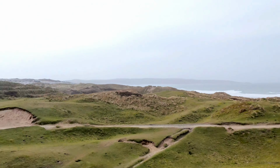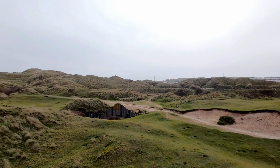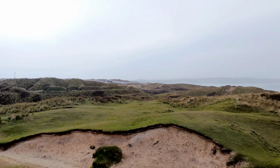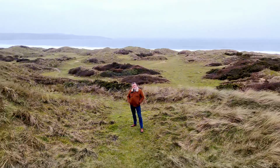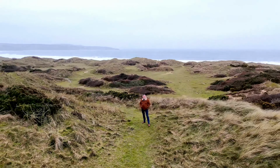Imagine walking your dog through the serene, windswept dunes of Upton Towans, only to discover that this tranquil landscape once played a crucial role in saving lives during World War II. I'm Pete. Welcome to the hidden history of Operation Starfish, where controlled fires and clever deceptions turned this quiet corner of Cornwall into a wartime hero.